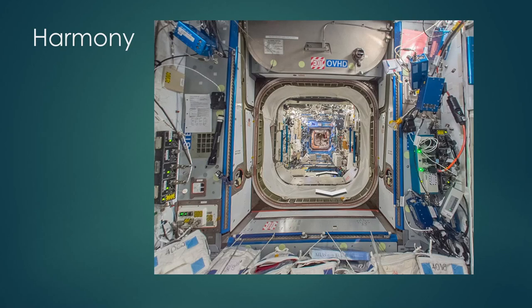From Harmony, we get a really nice view back to the other end. So we have the Harmony module here, and then we have the next module here. This is where we had the exercise bike, and then down here at the end we have the Unity. You can kind of see it right there. That's the galley table for food, and then there's storage, and then this has a tunnel that kind of runs up and then connects to the Russian modules, which keep going in the same direction.